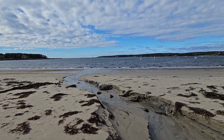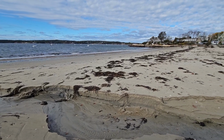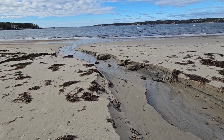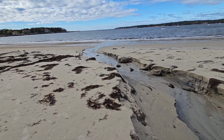So there were not many shells on Plum Island because of the storm. And there was a lot of sand on the beach covering all the rocks. So we took a quick drive to Niles Beach in Gloucester. We're hoping to score some really cool European flat oysters here.